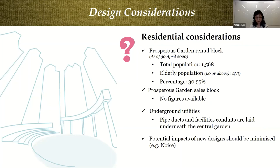And last but not least, when you are designing your proposal, think of the potential impact of your new design. As you can see from the image before, our PG is arch-shaped. Think of the placement and distribution of your facilities. The noise could be condensed and magnified if they are put too closely together.